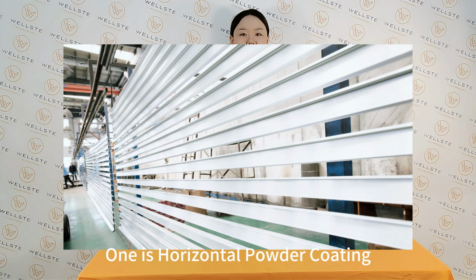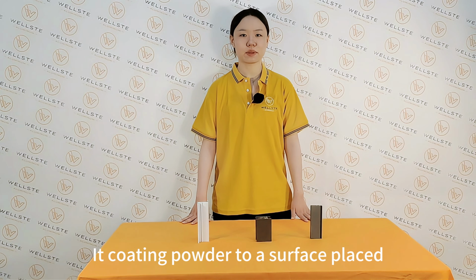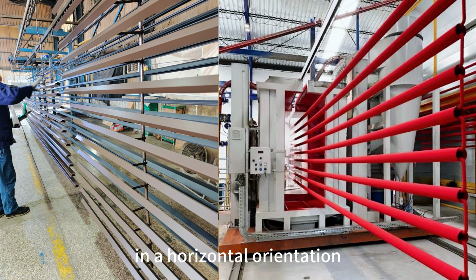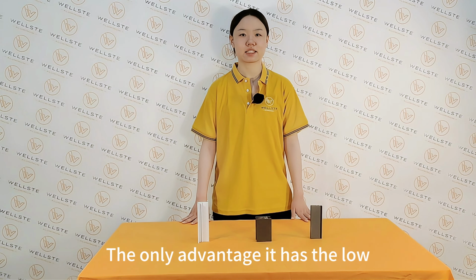Common powder coating has two types. One is the horizontal powder coating. It powder coats a surface placed horizontally. It is suitable for small batch orders. The only advantage it has is the low equipment investment.